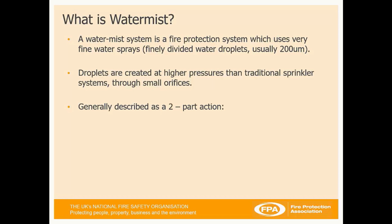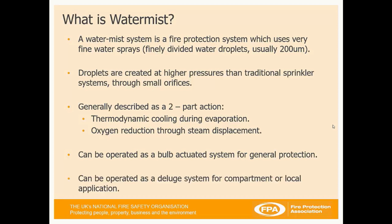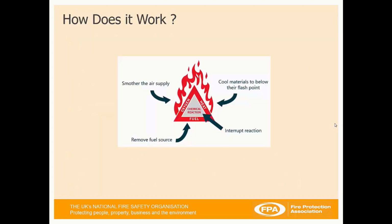It's generally described as a two-part action, providing thermodynamic cooling during evaporation and oxygen reduction through the steam displacement. It can be operated as a bulb system for general protection, very similar to sprinklers, and it can also be operated as a deluge system for compartment or local applications.